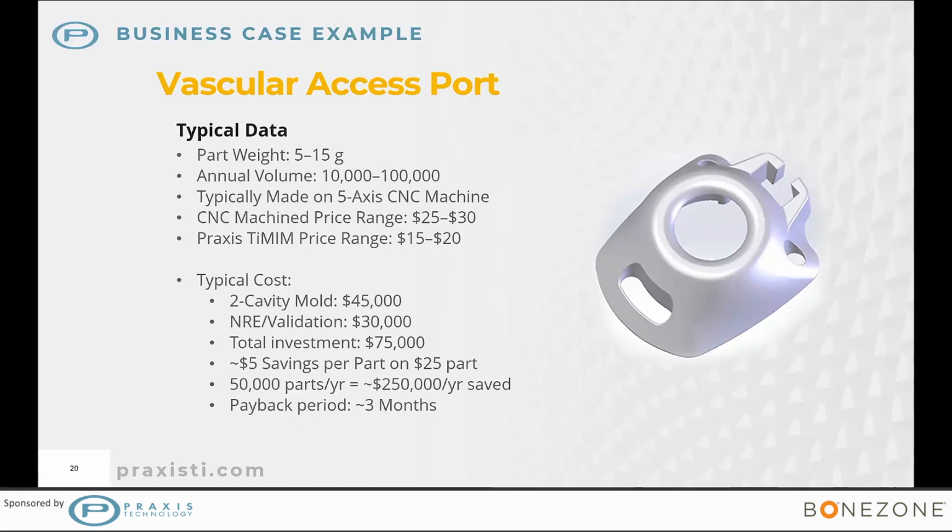So while this is a great business case, it underscores where the volume plays a hand in it. While it is technically feasible to set up a MIM process that can run 1,000 parts a year, it really needs the annual volume to offset the tooling and the setup costs.